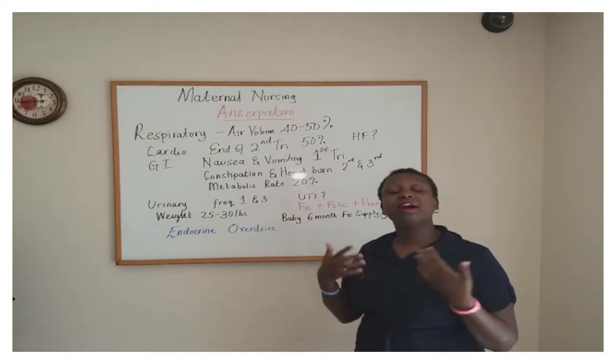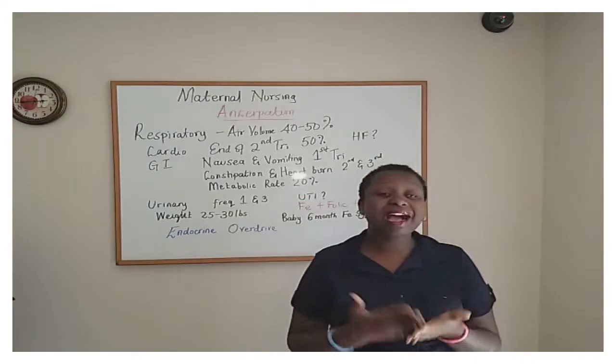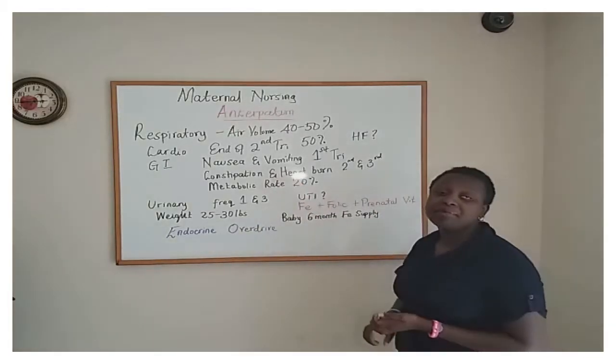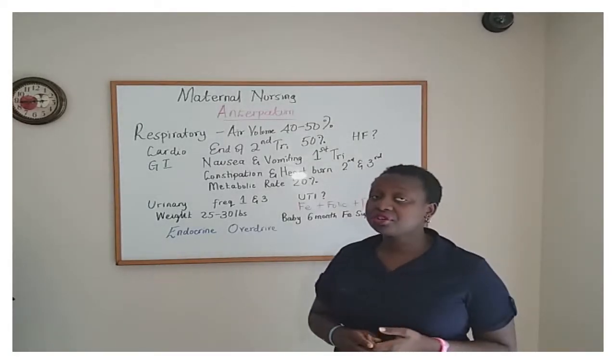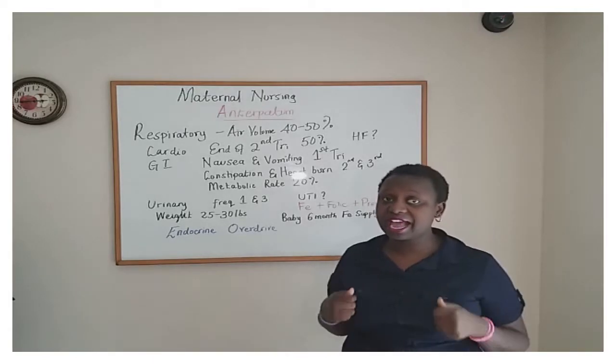So you need a bigger supply of blood, so there will be a higher production of the iron. The cardio system, by the end of the second trimester, you will have increased by 50% in terms of cardiac output.